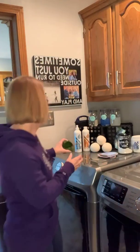Remember seeing these in the back of your grandma's kitchen sink where they put the little steel wool scrubber in there? Well, I use my frog to hold my spoon, so it looks like his tongue's sticking out.